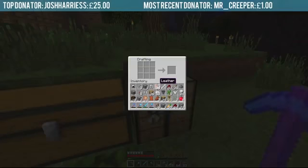But the thing is, I think if you put a detector rail on top of the redstone, it might not work. So we might have to add like a redstone clock. Yeah, no, I see what you're saying now. Yeah, that will work. Thing is, all of these things will produce a lot of lag.